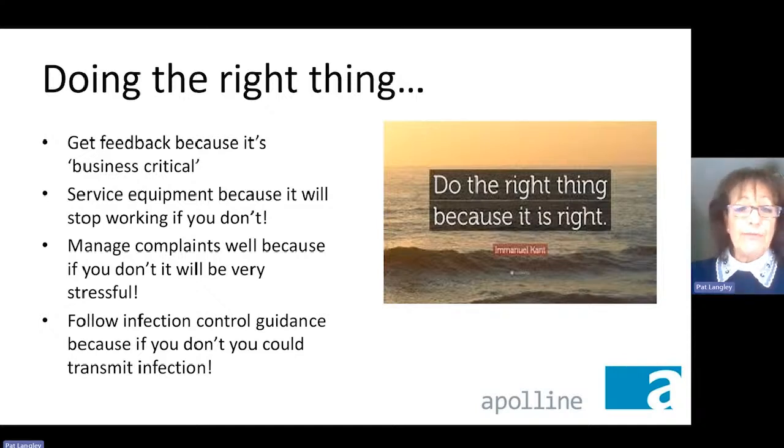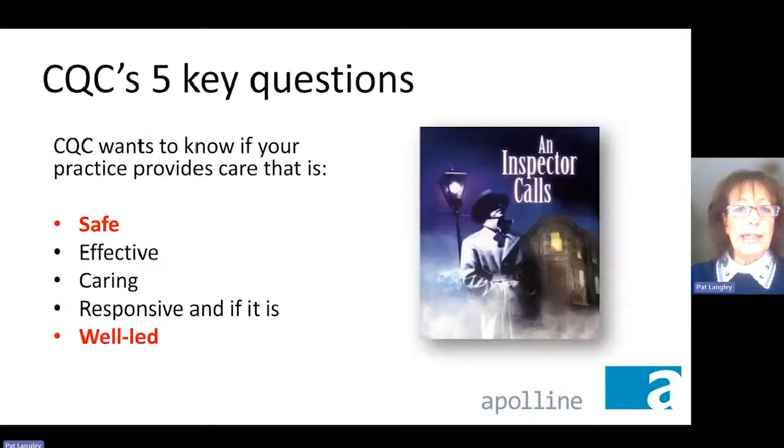We're going to cover feedback more in a little while. I would also say to you, don't service your equipment because the regulators tell you to. Do it, because if you don't, it'll stop working. Manage complaints well, not because the GDC tells you to, but because if you don't, I can promise you it will be very stressful. And likewise, with infection control guidance, don't do it just because the regulators tell you to. Do it because if you don't follow infection control guidance, you could end up transmitting infection. So a bit of an odd thing to start with, but it is something I believe in very passionately.